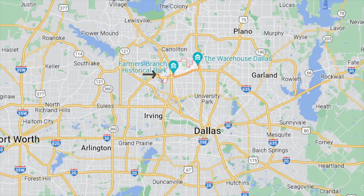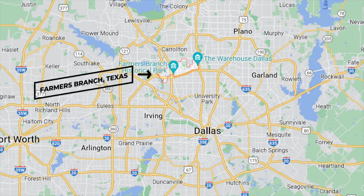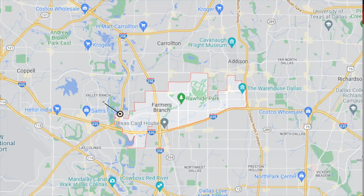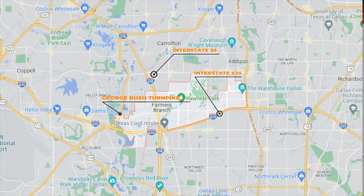Farmers Branch is located directly north of Dallas, Texas. And it's one of those accessible cities that allows you to hop on a major highway to get anywhere you want in the Dallas Fort Worth Metroplex. You have access to the George Bush Turnpike on the west side of town. Then you have Interstate 35 East running north to south, with Interstate 635 bordering the southern part of the city. And on the east side of Farmers Branch, you have access to Dallas North Tollway.